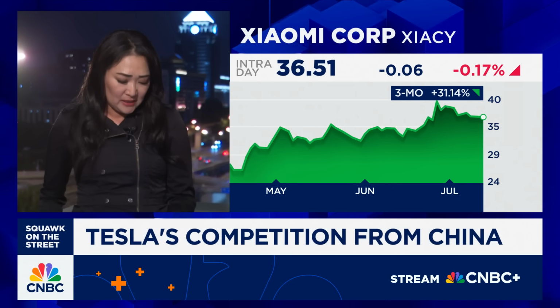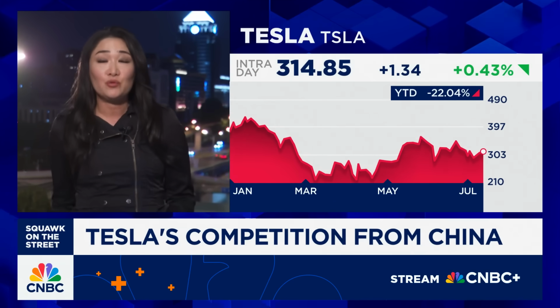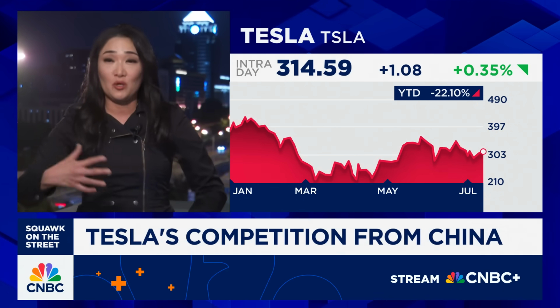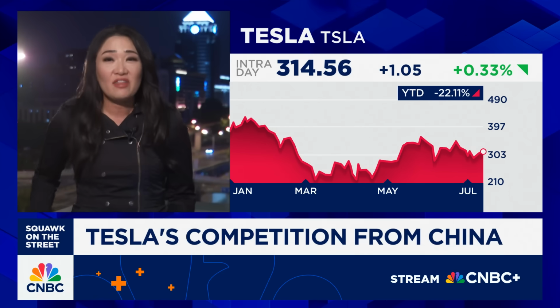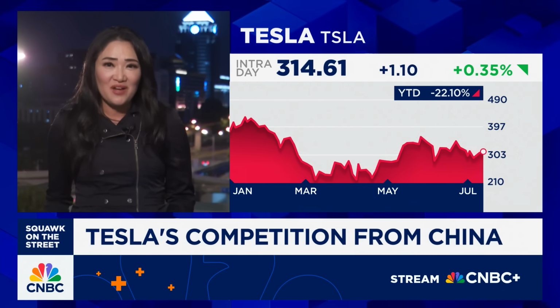Meanwhile, of course, Tesla's Model Y has been down in the first half. It's now seen its sales at 263,000. It did put out a new refurbished Model Y. People have been saying that it's better, that it feels more comfortable and more luxurious than the old Model Y, but still it's facing a lot of competition. Guys?